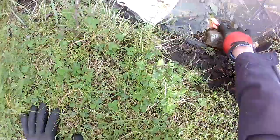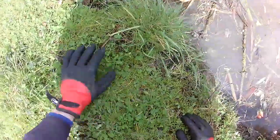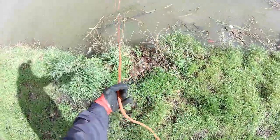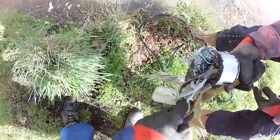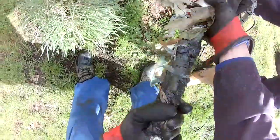I'm going to get these few bits out. That's why I want the grabbers. Oh, it's a bit of solid bar, isn't it? See if it's a sash. Maybe a sash window, right? Yeah, it could be.